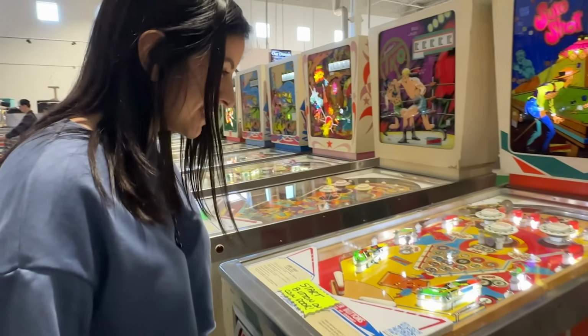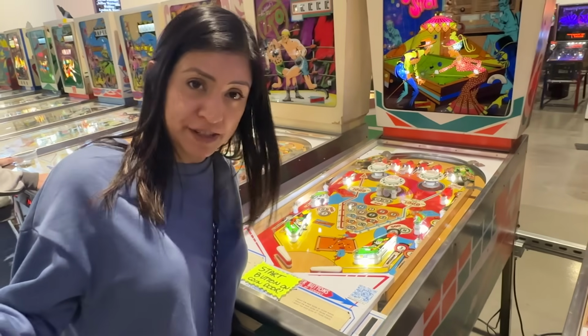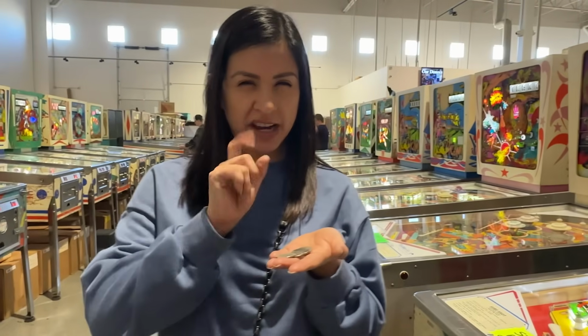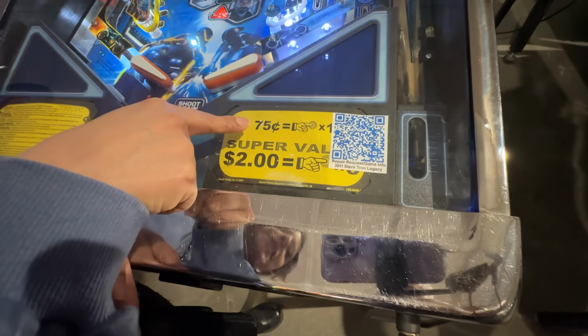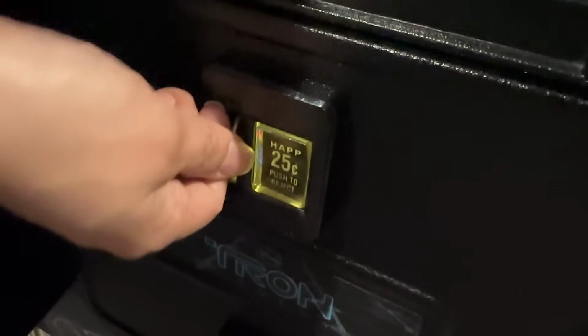I would not make a very good first date impression here. Oh, see, this one only gave me like 3 balls. So, okay, they're all different. Let's go play a more advanced one. So see, this one, it looks like it's 75 cents. This one is cool. It definitely looks more futuristic.